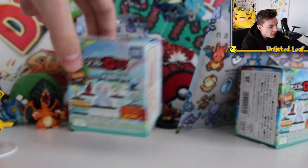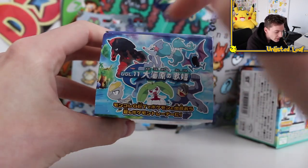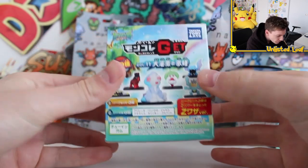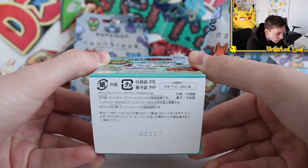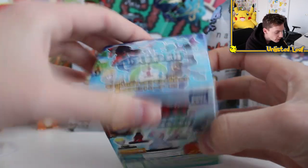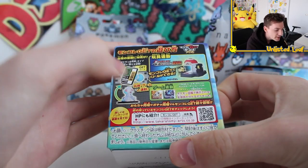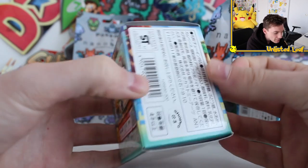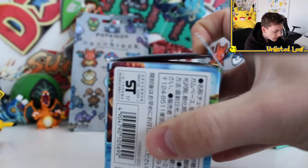So the next one we got here are the chibi versions. Now, I don't know what the rarity are, but these are the six at the top right here. Primarina, all that. The six are down the bottom here in the chibi form. But I think there might be nine different ones because it says nine on the front here. I don't know, man. I don't know Japanese too well. And I think you can also register this for the Pokemon Sun and Moon game somehow. I don't know what relation that has with it, but let's crack this one open.